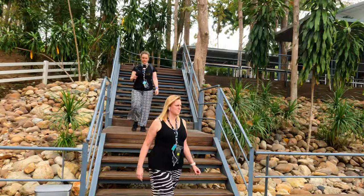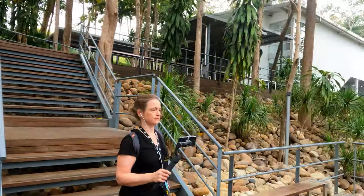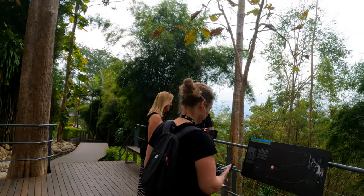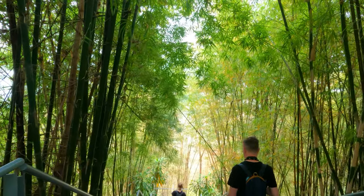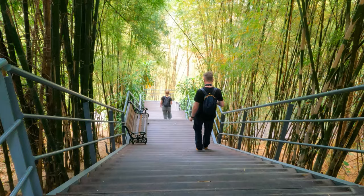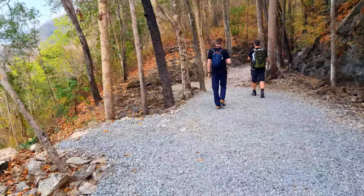When you exit the museum at the back, you can take the stairs down to Hellfire Pass. You can choose to walk only to the memorial site, which is about 1 kilometer, or you can walk the long trail, which is about 6 kilometers. When you decide to go for the extended walk, they'll give you a walkie-talkie so they can check with you every hour.